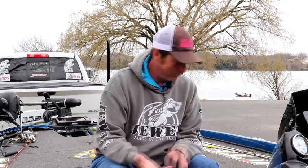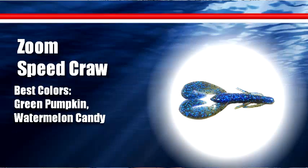I'd say we'll probably see these fish move shallower again. Probably going to want to go with a darker color. Black and blue, Missouri Craw, those sort of colors, Bass Wacker, those would be the colors I'd key on. Definitely make sure you're matching that up with a speed craw.